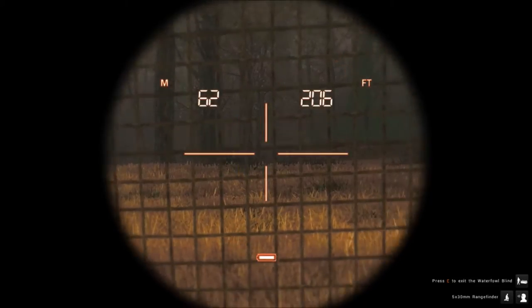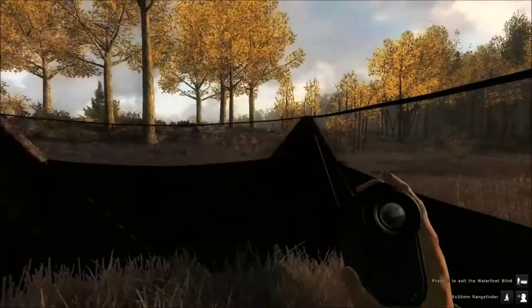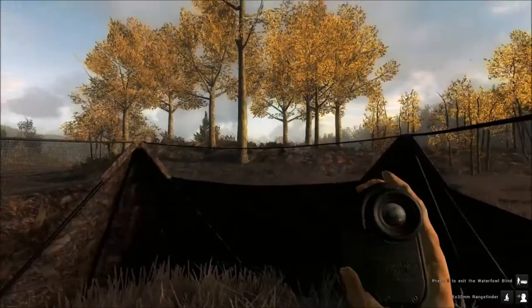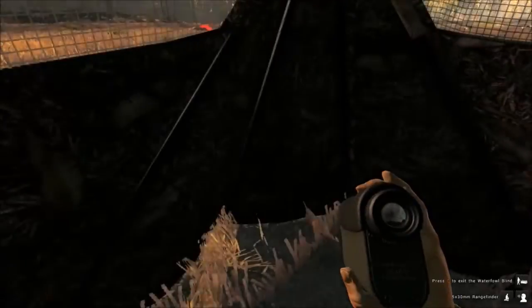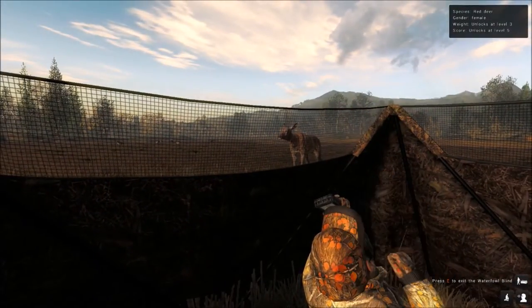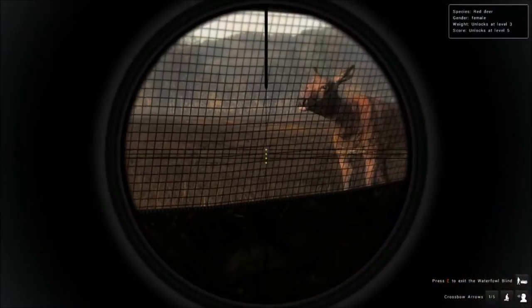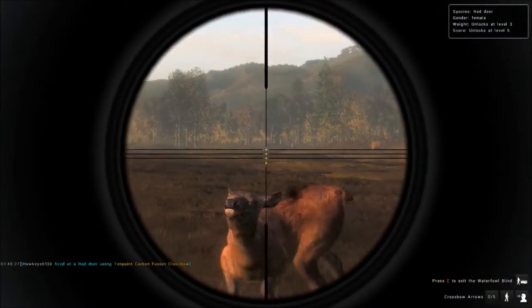Oh, another female. She's literally right outside the blind behind us. Oh, my God. I'm going to get prone so you can... Where is she? She's right off the corner of the... Oh, I see her. Oh, my God. Hold on. I've got to get... This is crazy. Oh, it's wonderful.